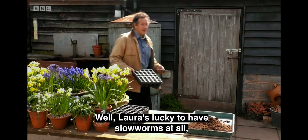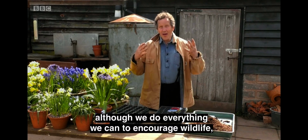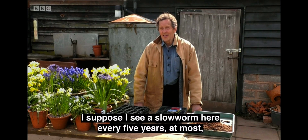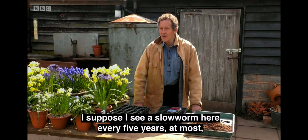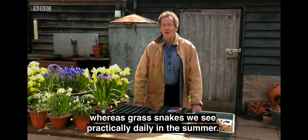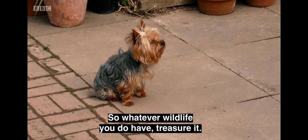Well, Laura's lucky to have slow worms at all, because in this garden, although we do everything we can to encourage wildlife, they've become very rare. I suppose I see a slow worm here every 5 years at most, whereas grass snakes we see practically daily in the summer. So whatever wildlife you do have, treasure it.